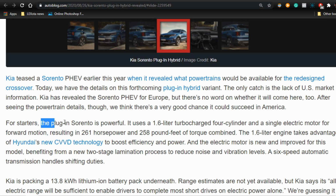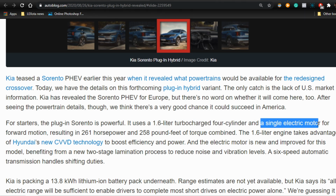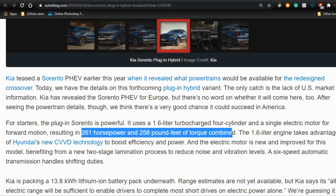So it'll be interesting to see how that all plays out with the competition. Now, keep in mind this is for Europe. It says they use a base 1.6 liter turbocharged 4-cylinder. Now this is for the plug-in hybrid, keep in mind, with a single electric motor for forward motion, resulting in 261 horsepower, 258 pound-feet of torque.